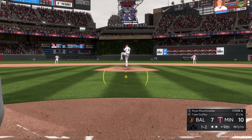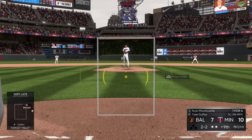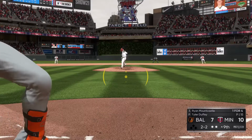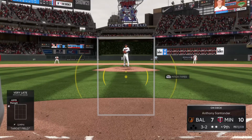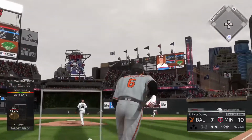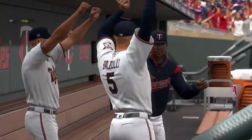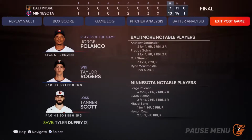Baltimore down to their final strike. The 1-2 offering looked like a slider that time, but it's 2-2. Now this crowd of over 38,000 on their feet. And there's a fastball well off the plate inside. Anthony Santander would be next. Swing, and he pops him up. This should do it. And that'll do it. They've won the series and are headed to the semifinal round.